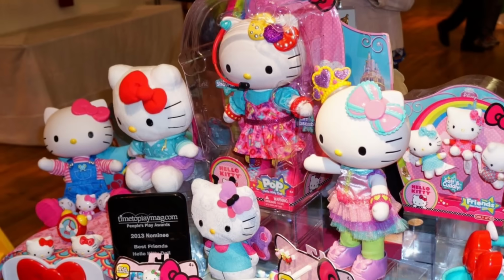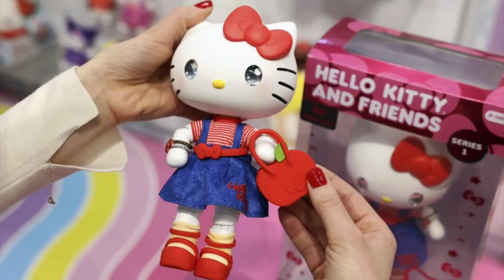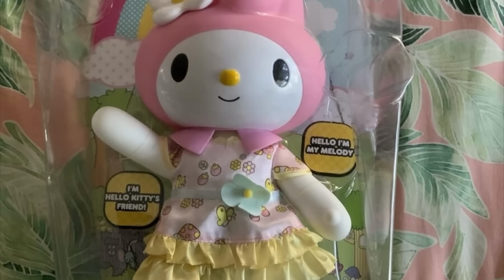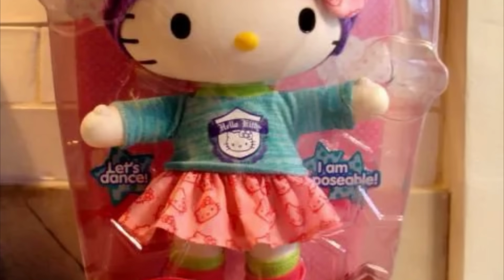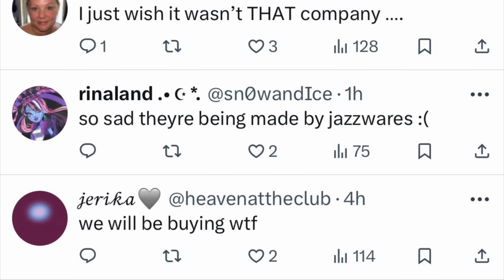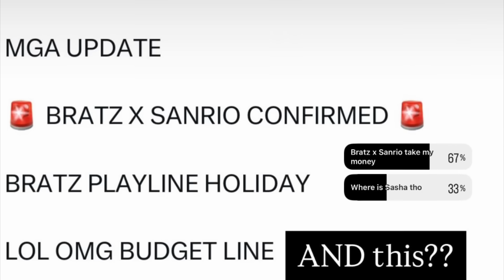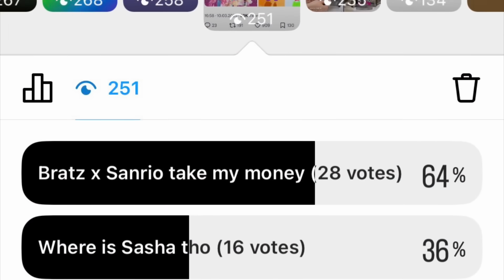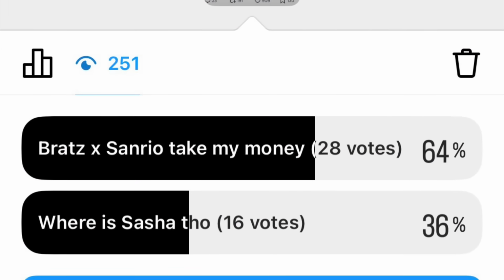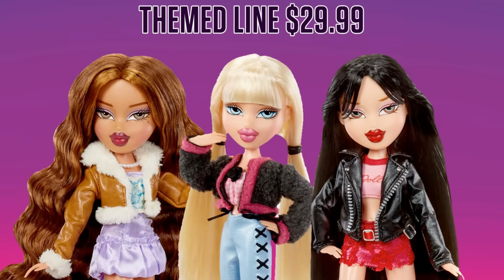So I'm not really sure what the deal is with these dolls, if these Hello Kitty Jazzwares dolls are actually coming out soon this year, or if these are old pictures and old dolls that are not going to be coming out. But either way, I thought it would be good to include them here because they could be a good reference to see how they would scale with Bratz dolls, and how we can expect a Bratz collaboration with SANRIO to go and what type of fashions we can look forward to in the packaging and so forth. Even if these dolls are not coming out this year, they're still going to provide a good reference for what we can expect with the now official Bratz collaboration. So that's very exciting.